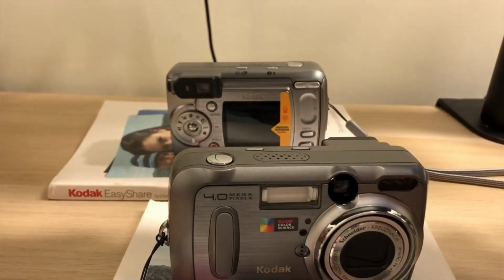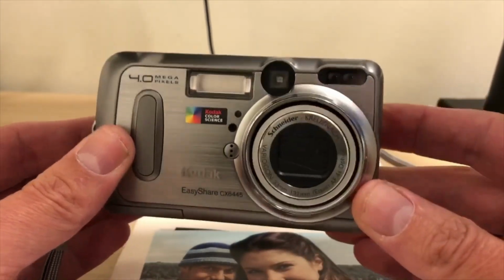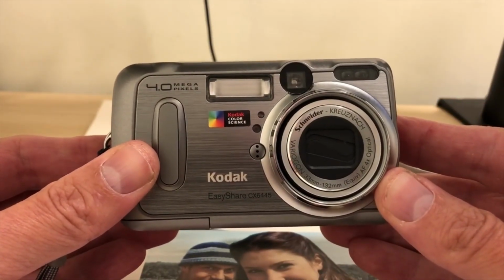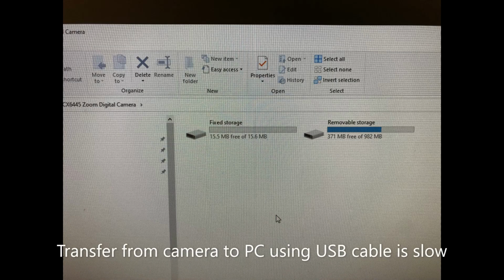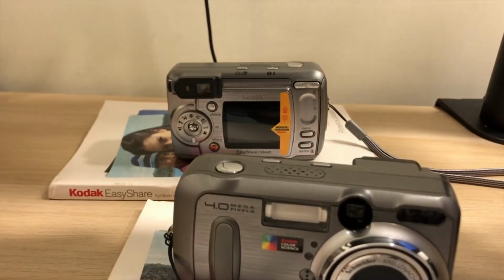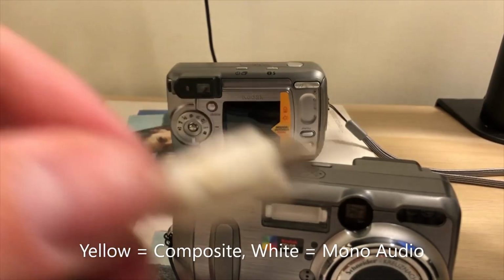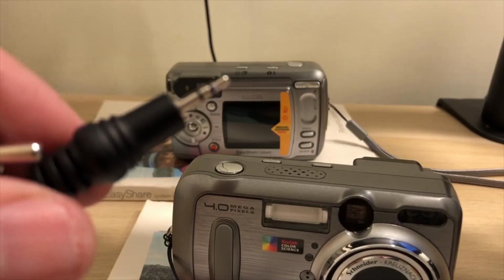Now that goes into the computer, and I was able to plug it in without installing any Kodak software, and I could see the internal memory and the memory card memory. Both of those came up. The video cable just carries the video signal and audio. There we go, audio, and it's just one of these stereo looking ones.